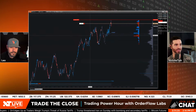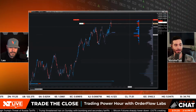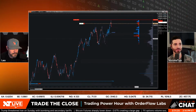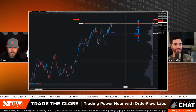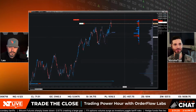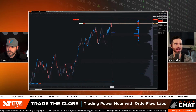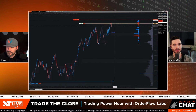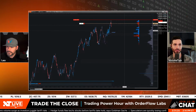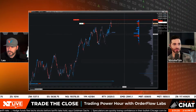So we'll see. I love this short, by the way. It kind of makes sense, especially after, like Leo was saying, we hit that gap fill. We're still at the bottom of this old balance. This is the area I was saying was the upper target around the 420s that I was looking for the rest of the session. Now that we hit it, and got a little above it, up to 35s, I would love to see this come back towards the 400s, if not balance in that 380 spot that was giving us trouble earlier.